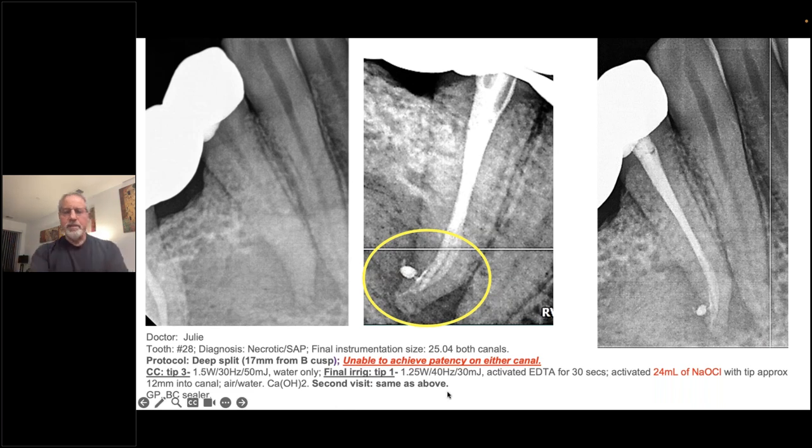You instrument the best you can, and then final irrigation sequence, tip number 1. It's a lower amount of energy, EDTA, hypochlorite, and 24 mLs of hypochlorite. I mean, it's pretty much more than I think I ever used per case in my entire career. But this is probably the right amount.